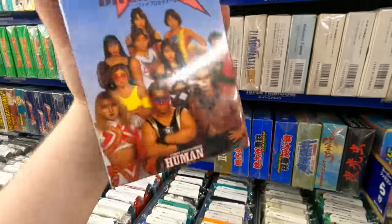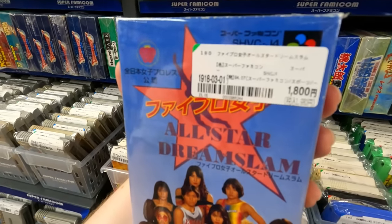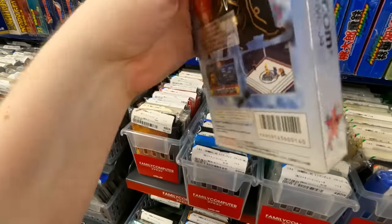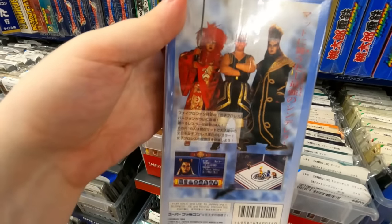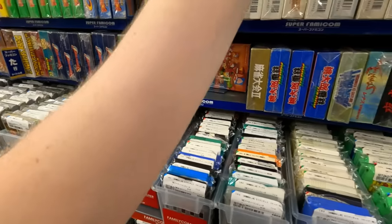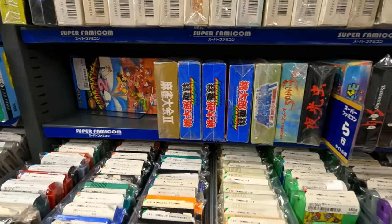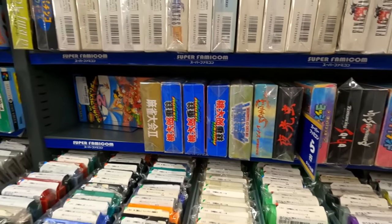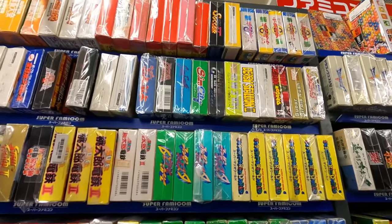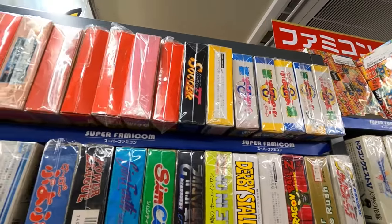And then this one, I mean, who could pass on All-Star Dream Slam? Just look at that. Eat your heart out, fellas. For the ladies of the Dream Slam. Who's that? Bull Nakano, Asia Kong, or Aja Kong. And Akira Hokuto. So yeah, sexiest damn wrestling game ever made. Just behind, I don't know, what, a backyard wrestling? I have no idea.